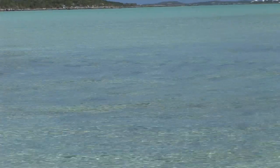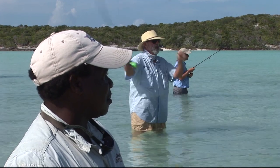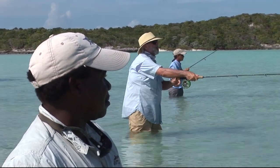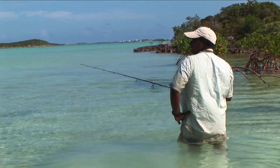Wading the flats is great exercise, too. Between casting the fly and maintaining your balance, it gives your entire body an excellent workout. I promise that by the end of your first day, you'll know that you've got muscles you didn't even know about.